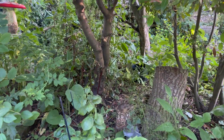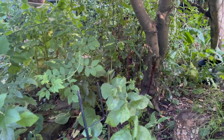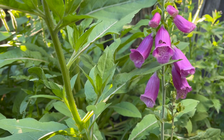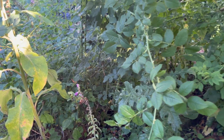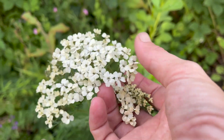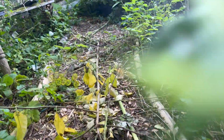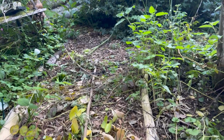I grow lots of kind of damp and shade-loving plants like my foxgloves, some meadowsweet, and I've got some oxalis down here as well. But yeah, this is a lovely little area, and this path has all been inoculated with winecap mushroom spawn as well.